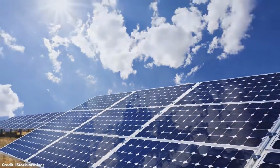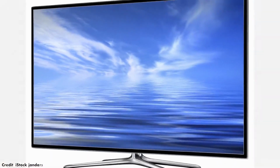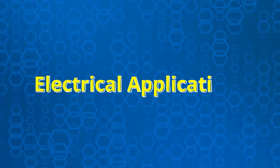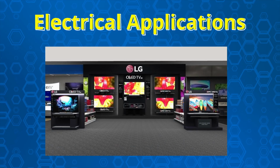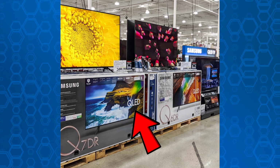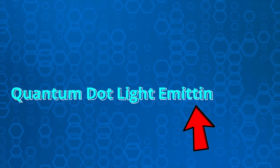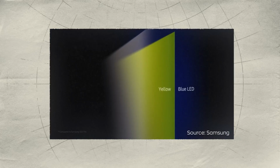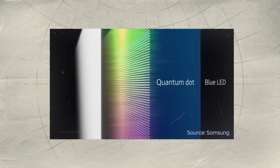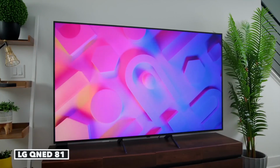Because of this property, quantum dots have become valuable in a wide range of applications. For the sake of this video, we'll be focusing on the electrical applications. If you've ever been to a Best Buy or any electronics section in any store, then you've probably heard of QLED, meaning quantum dot light emitting diode. QLED TVs use quantum dot nanoparticles to enhance color accuracy and provide a more vivid screen. From display technology to quantum computing, the electrical applications of quantum dots are truly endless.